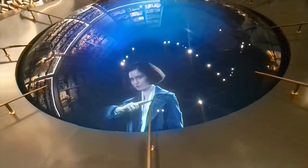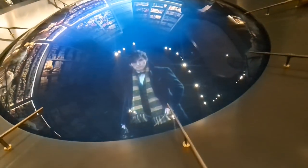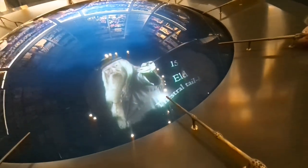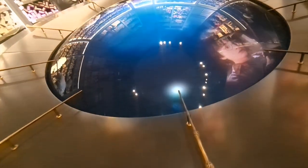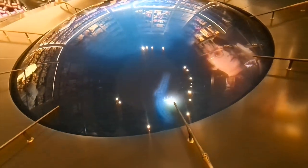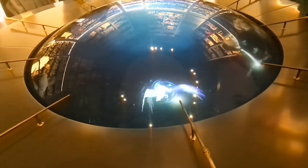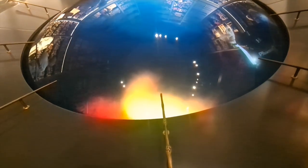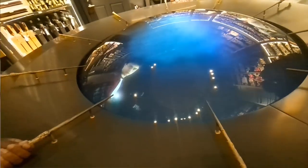Touch each wand, it'll show you whose wand it was. That's so cool. And then keep holding it and you'll see the magic. Oh, look at that. She is holding one, so I have to go around her.